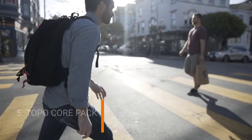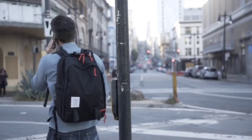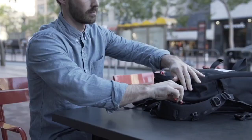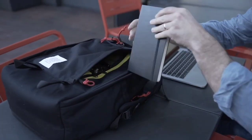Topo Core Pack, best for digital nomads. While most laptop bags out there only come in boring neutral colors, the Topo Core Pack comes in several colors including red, blue and olive. That makes it an attractive option for laptop users who are tired of the same black or gray colors.